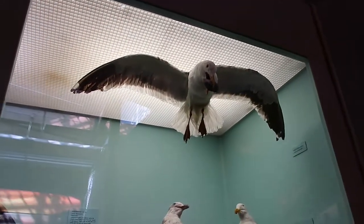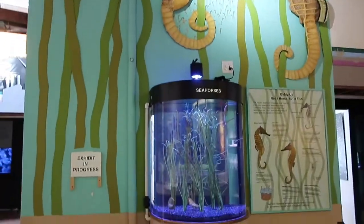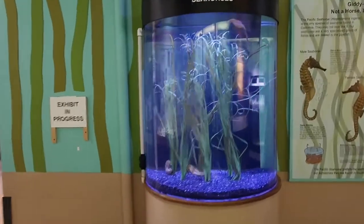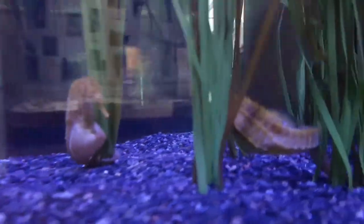That one's huge. Okay, now on this side we have the seahorse. Giddy up, not a horse, but a fish. And here they are. Aren't they beautiful?